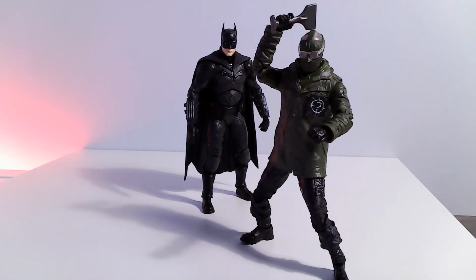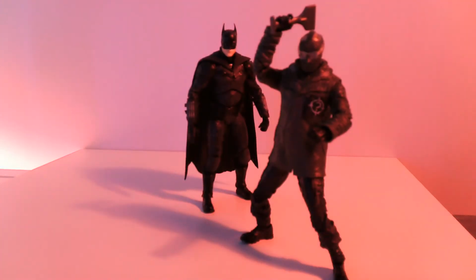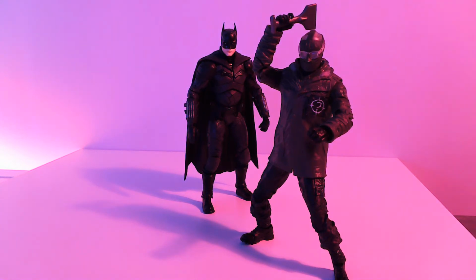When you pose Batman in behind, it looks a little bit more imposing, I think. It looks like he's about to stop the Riddler from bashing some guy's head. But again, I think under different lighting, and depending on how you have your collection set up, it's pretty convincing, and I really like it.